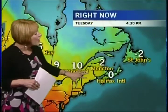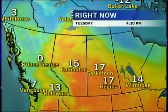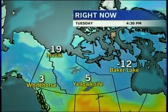Down east, we've got freezing rain warnings out for much of Newfoundland, a little bit of Labrador as well in the mix there. Area of high pressure still defending the Maritimes, but they are expecting to see some snowfall later in the week. We've got 14 degrees in Winnipeg right now. Sunshine there, a little cloudy in Regina and Saskatoon, both at 17, 15 in Edmonton still, 13 in Kelowna, 7 degrees in Vancouver, and they're looking forward to seeing sunshine return in the ensuing days.